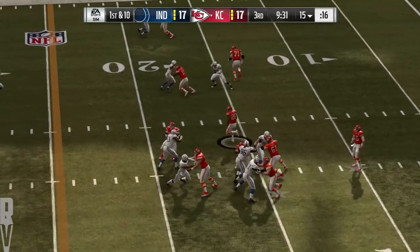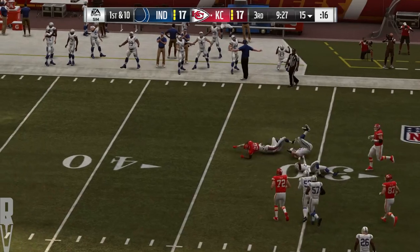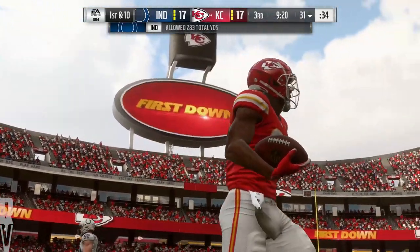They'll try to get this running game going with Williams. Oh, spinning away. And he's going to get this one across the 30-yard line. Successful start to the drive, 17 yards, and moves the sticks.